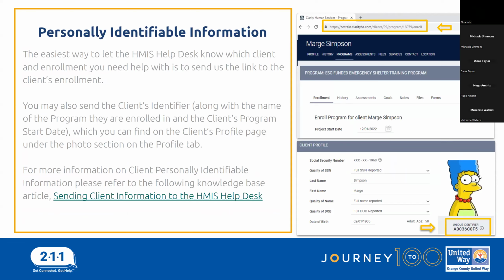So the easiest way to let the HMIS help desk know which client and enrollment you need help with is to send us the link from the client's enrollment. You'll see that the actual URL is highlighted in yellow at the top of the screenshot on the right-hand side. You may also need to send the client's identifier along with the name of the program that they're enrolled in and the start date. This can be found on the client's profile page under the photo section of the client's profile tab. And again, you can see it on the right-hand side in the lower end. So that's where you'll find the unique identifier.